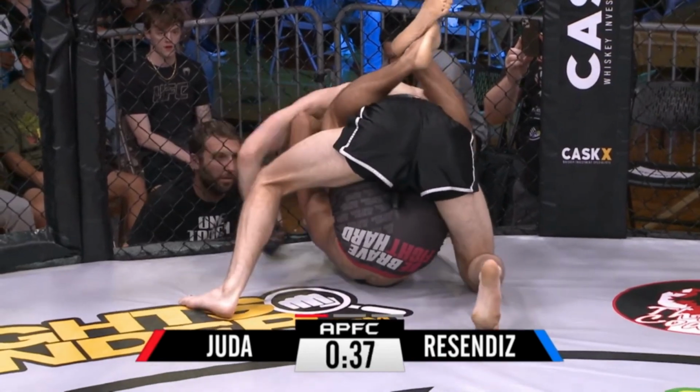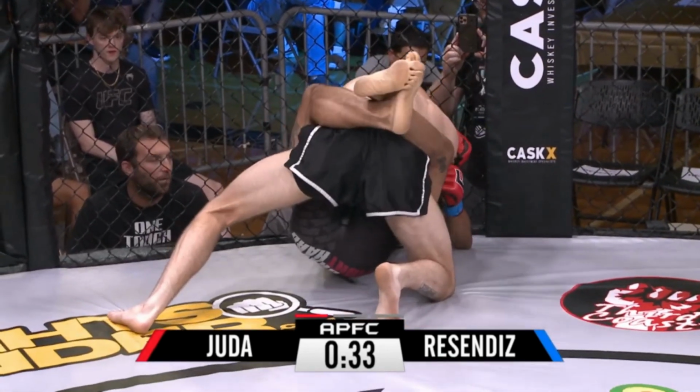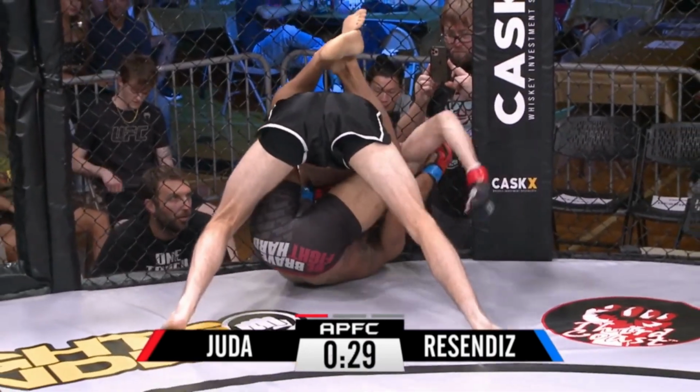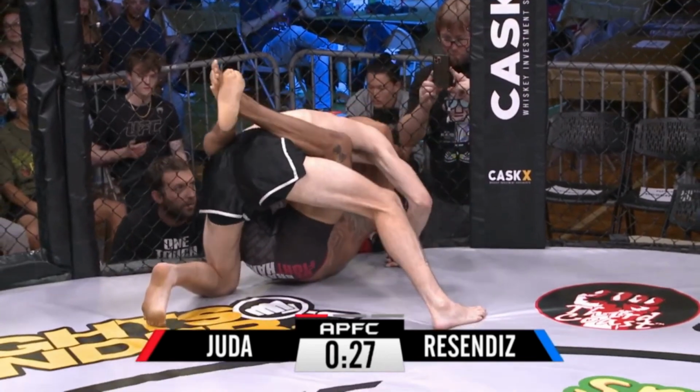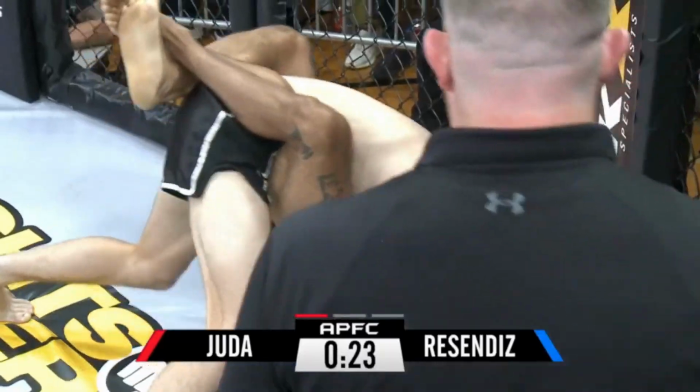So I think this is certainly intended to maybe switch things up a little bit. And maybe recognize the deficit in the grappling, right? He's thinking, Muay Thai is the base, but I've seen some holes, and here he is exploiting that final 30-second stretch. Juda just buttering up those baby back ribs, Bilal.